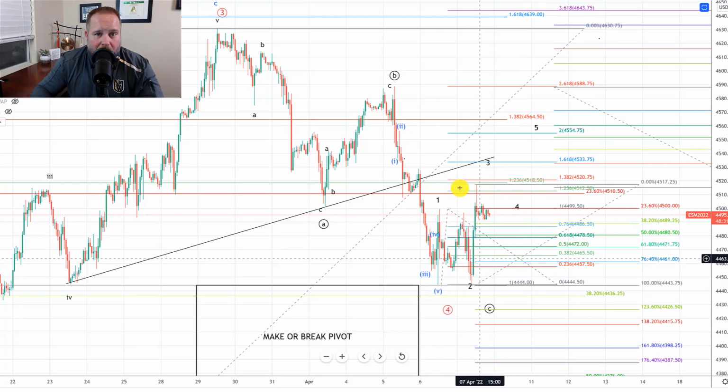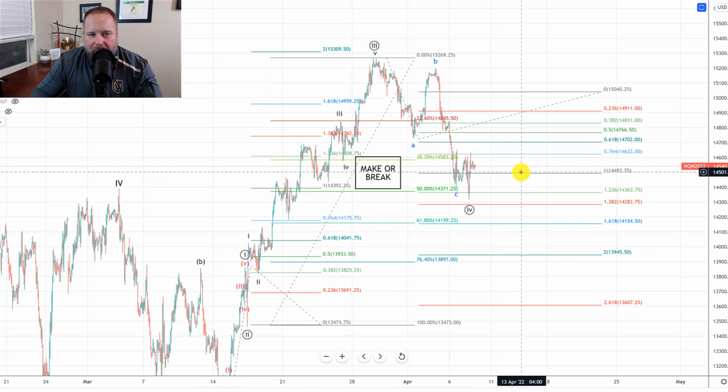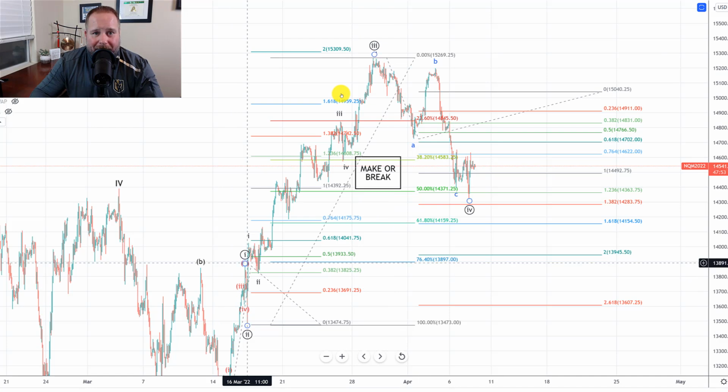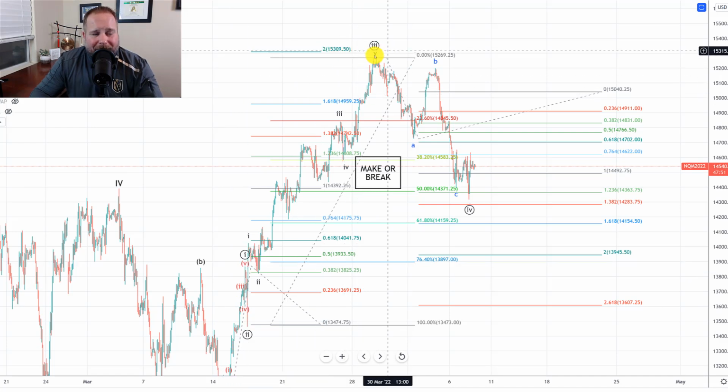All right, over on the NASDAQ, we have a little bit trickier of a setup. So we talked about yesterday the potential for this move up to be all of wave 1 because it extended all the way to the 2.0 extension. Basically, it was a little bit short of that, but basically got to the 2.0 extension, and that is a very common target for a completed wave. So when you see the 2.0 extension almost reached, we can argue that this was all of wave 1 instead of just wave 3 of 1.